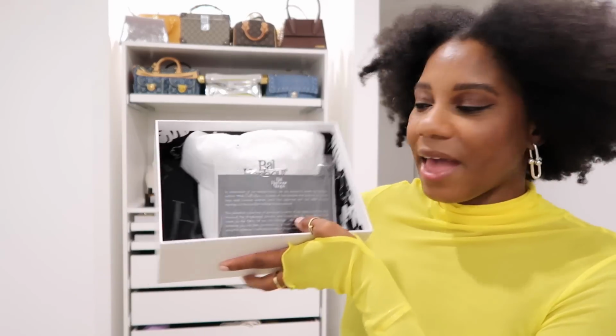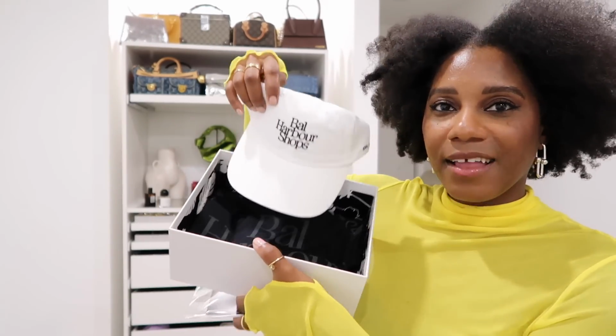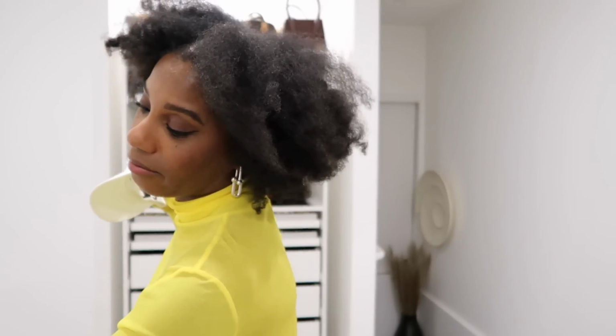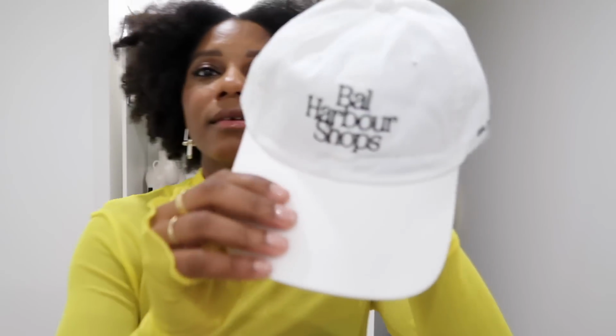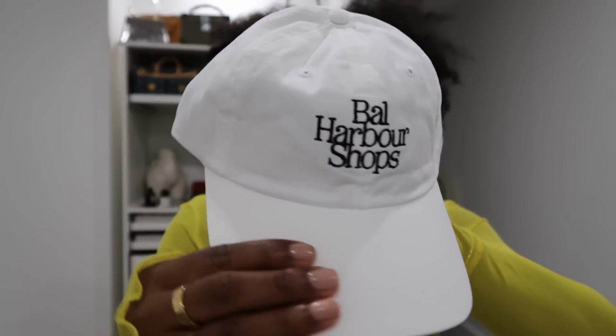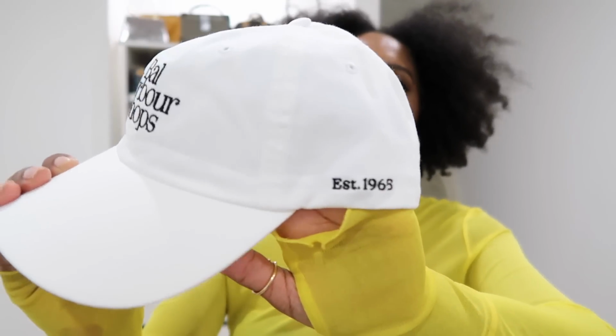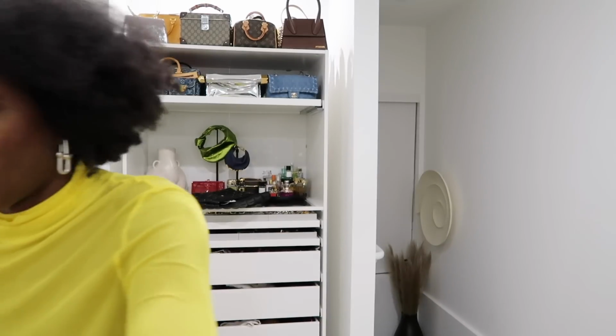But what do we have here? We have a hat. You guys know I do love a good hat. Your girl will wear a hat. So they have their own merch that you can pick up if you love merch. Look at this, established in 1965. Super cute. I'm not gonna put this on because I have on makeup and I don't wanna soil it, but very cute. We also have a t-shirt.